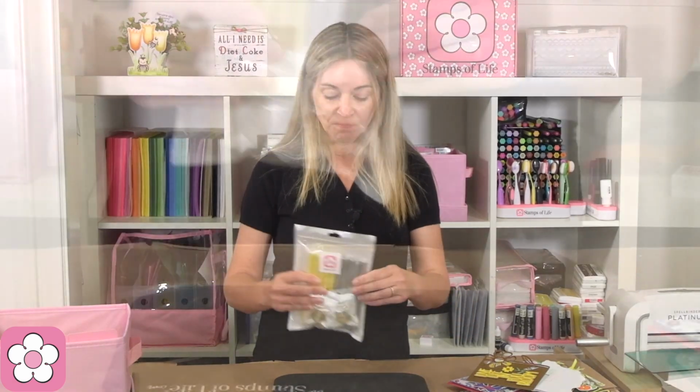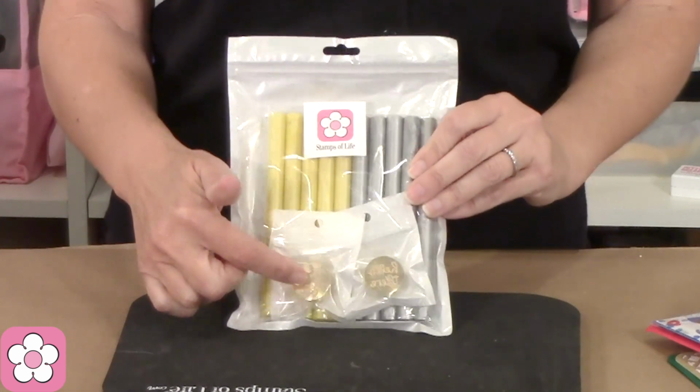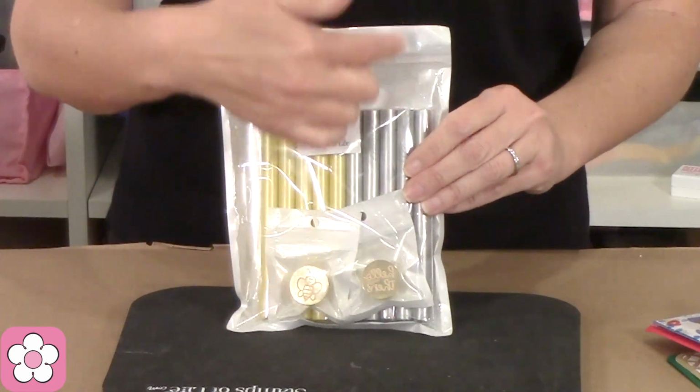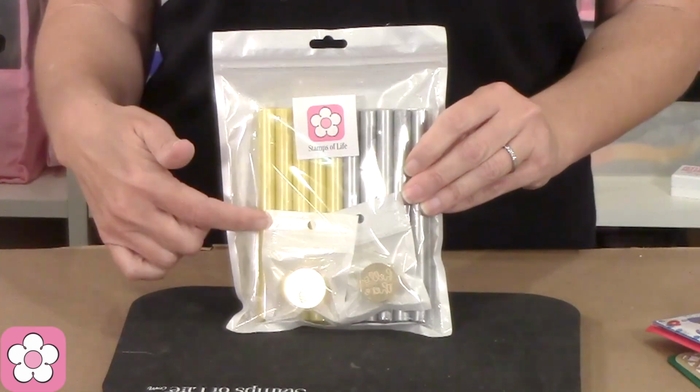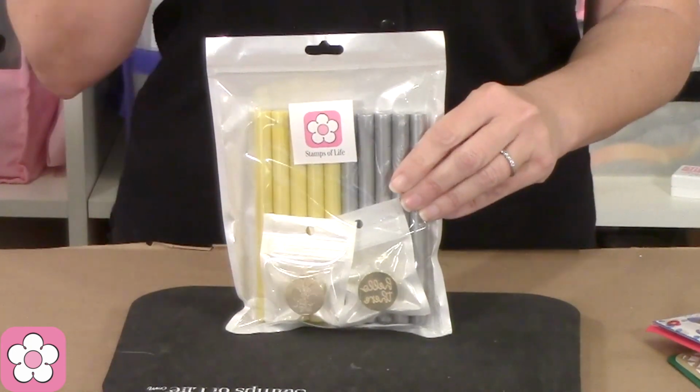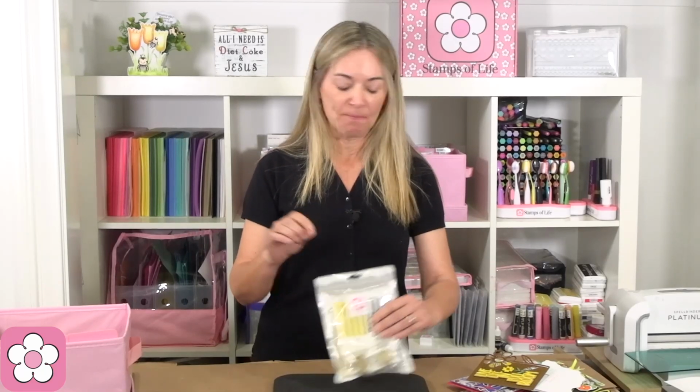our wax seal sets. When you see our wax seal sets on the website, you need to get them immediately because they do sell out every month. This one is our cute little bee and our hello there. We have gray or silver wax sticks and a beautiful yellow wax stick. So when you see these on the website, get them ASAP.